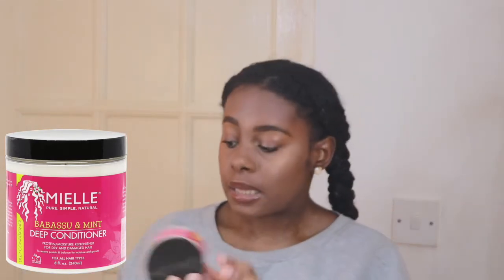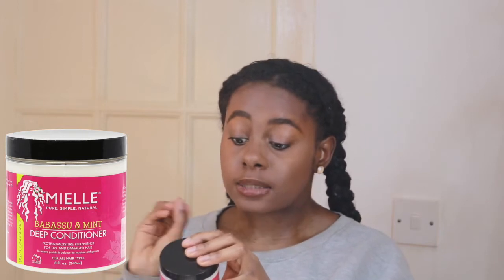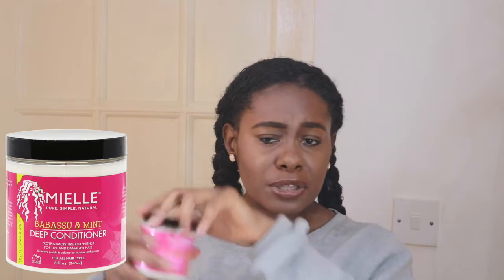Next product is this one. This is a new one, but oh my gosh, this is amazing. This is the Mielle Organics Babassu Oil Mint Deep Conditioner. Now, when you put this on, it feels like a really moisturizing conditioner. You'll think it's just a moisturizing conditioner, but no, it's a deep conditioner. And when you leave it on and you take it out, your curls will literally feel amazing, no joke.